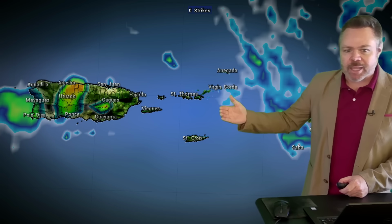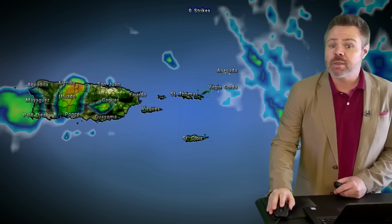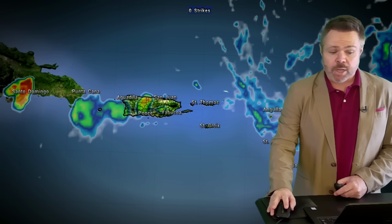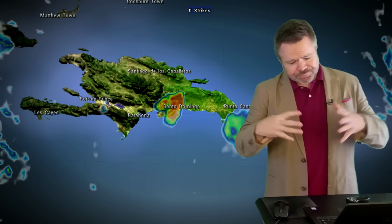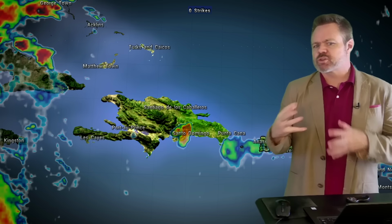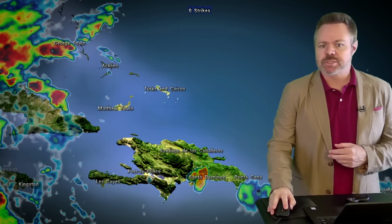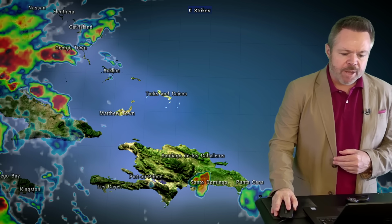Maybe not as pretty as the sunset the next couple of days if you don't like the stormy weather, but if you've been looking for some rain across the islands, we're going to get that for you here. We're also going to see more rain for the Dominican Republic and Haiti. It's been relatively quiet on this Thursday. A few scattered showers and storms trying to crop up at the hour, but nothing too significant. Same thing for the Turks and Caicos as well. Again, not a lot of rain today, but there's more coming as we go down the road.